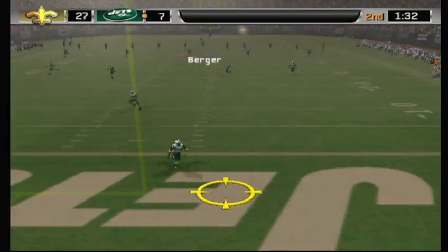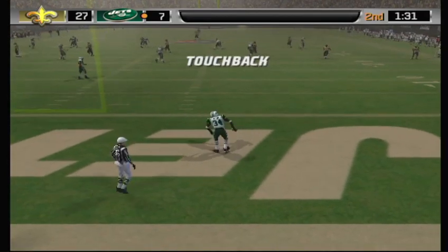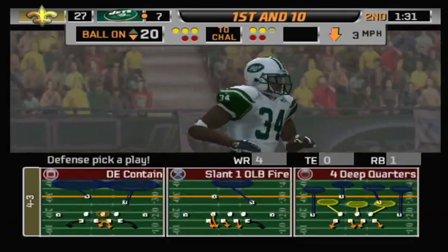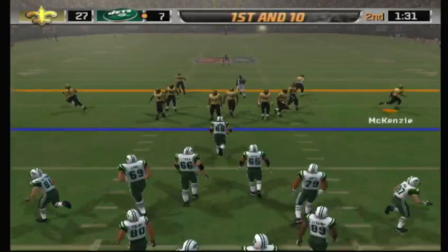Deep kick without much hang time. This one is taken by Miller. The passing game is really working for them. We saw that on their last possession as they worked their way down the field for a touchdown. And let's see if they can do it again here.